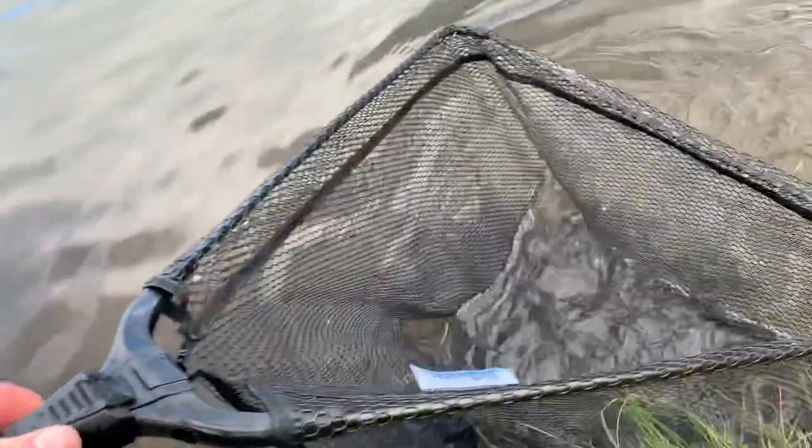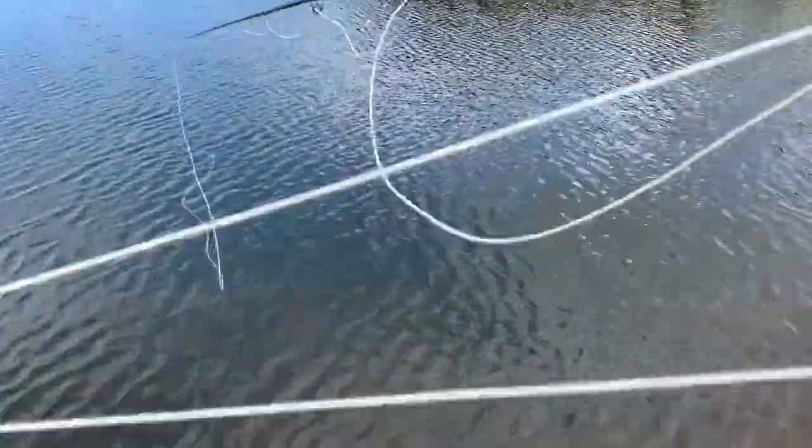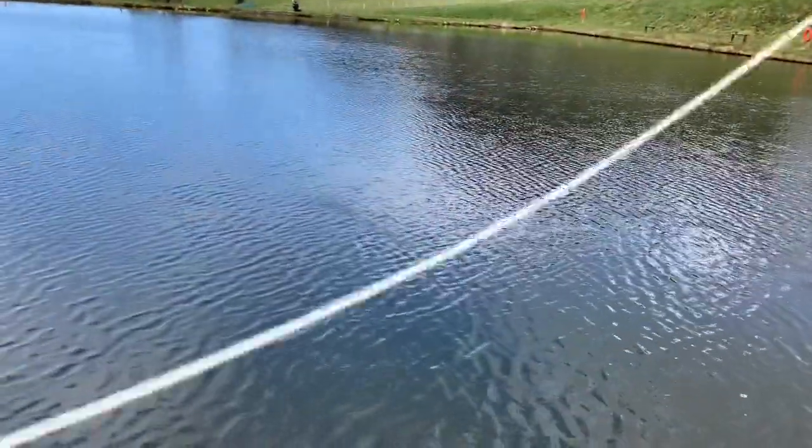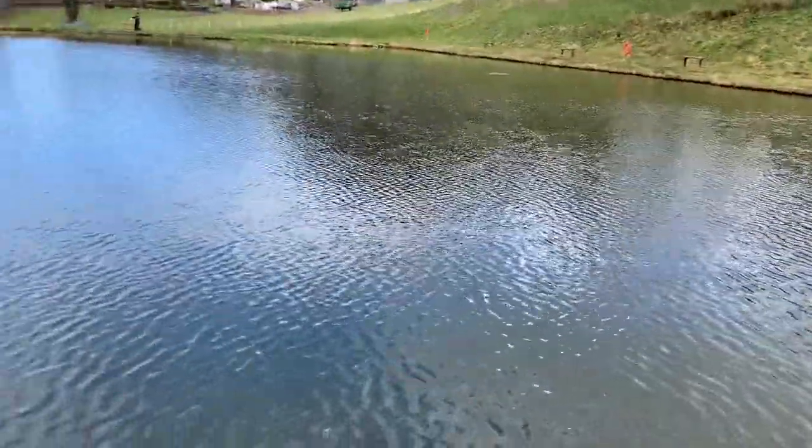That's out. And let him go back. Just sticking it out. And he's good. There we are. Well, not had anything for an hour, but I've had two in one cast. Well, that was a bit eventful. Two fish on a cast. Maybe I should have netted the olive one first, then sorted the cruncher one out. But it worked itself out in the end. But hopefully we're on to a winner now.